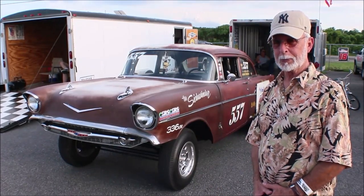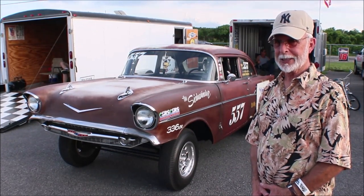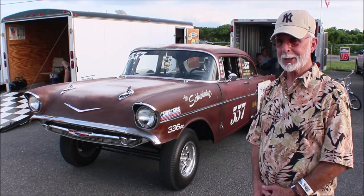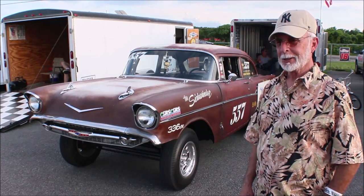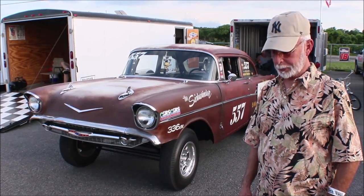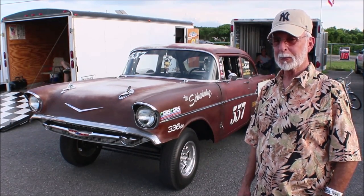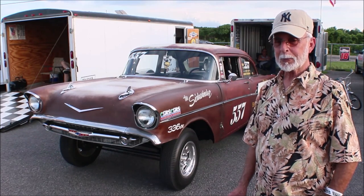Racer here in the pits at Lancaster Dragway once again. This drag strip's got something going on each and every night, it seems like. And I've caught up with Roger, and Roger has got a beautiful '57 Gasser out here for the Senior Nostalgia event, an event that has cars running that are below the date of 1966. Roger, look, you've got a great story with this car. It is a great car.